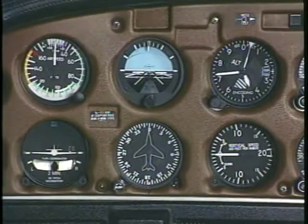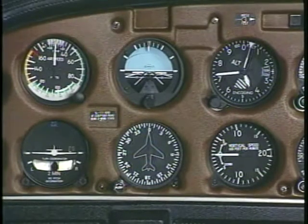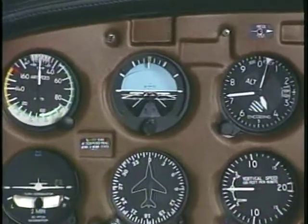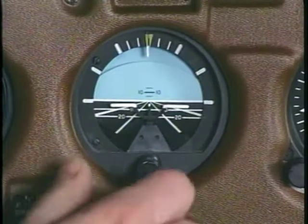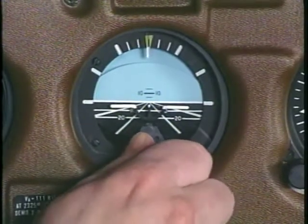During your pre-takeoff check, be especially aware of the flight instruments. Are the gyros up to speed? Is there sufficient vacuum? Is the attitude indicator aligned with the horizon?